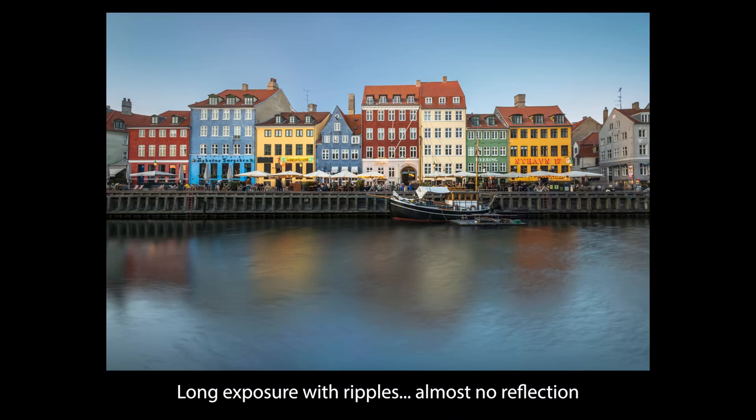There's this common misconception that if you want to get a clean reflection, you need a long exposure, so you need to smooth out that water completely. It's not always optimal. Sometimes you actually want to go with a fast exposure, because if there are ripples, you will have to try both a fast exposure and a long exposure. I'm going to stay here and also shoot through the blue hour on this occasion.